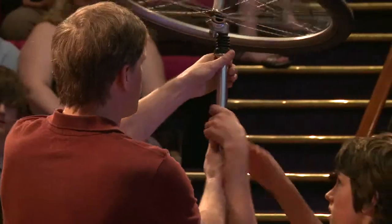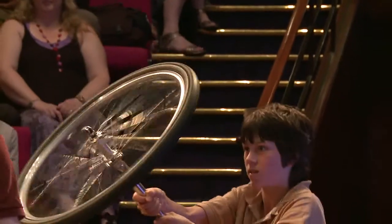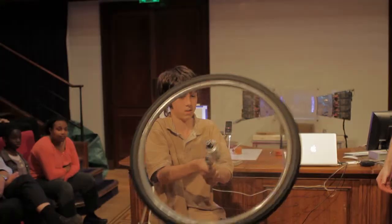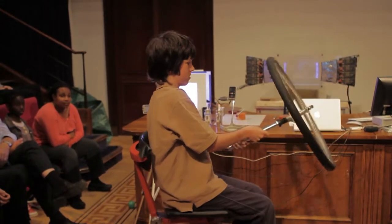Hold it above your head, like I said. And now let's try and knock it over. So put it down. And you can see that as he moves it down, he starts to move around. If you lift it up, Stephen, you'll stop. Move it down again. You'll start to spin around again.